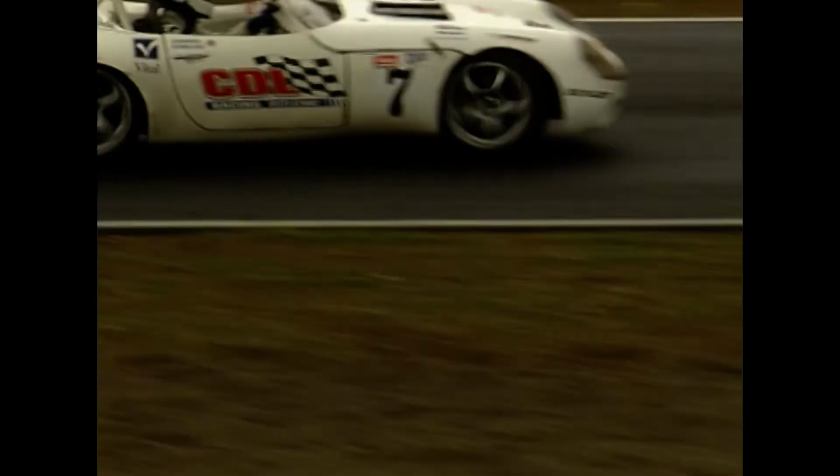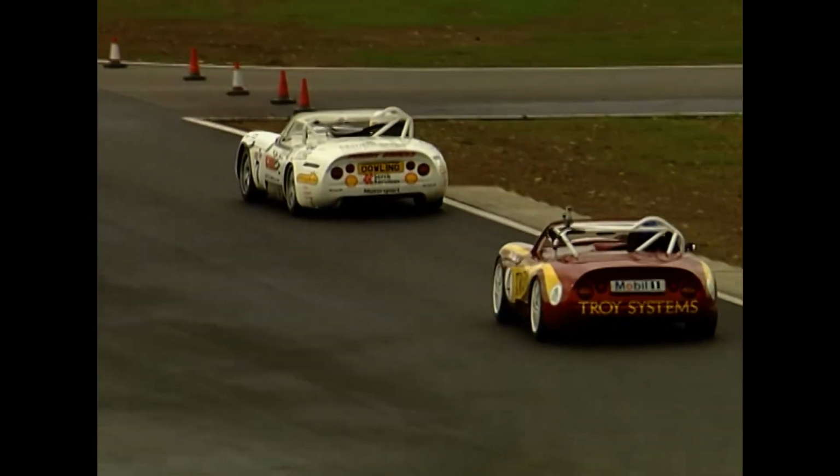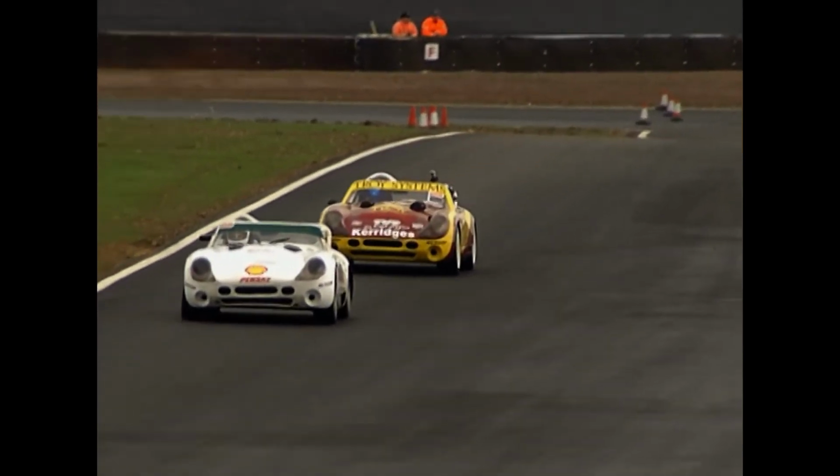And it dives and rises. Oh, and Darren Dowling sliding a little more. Over on the curbs there, Troy Dunlop coming back towards him now.